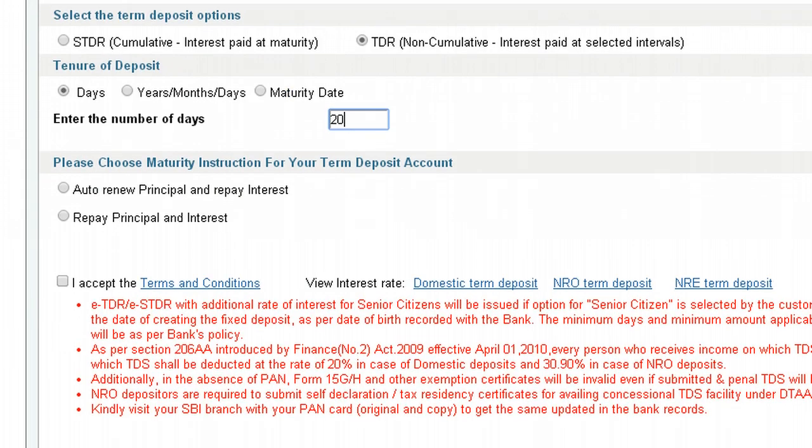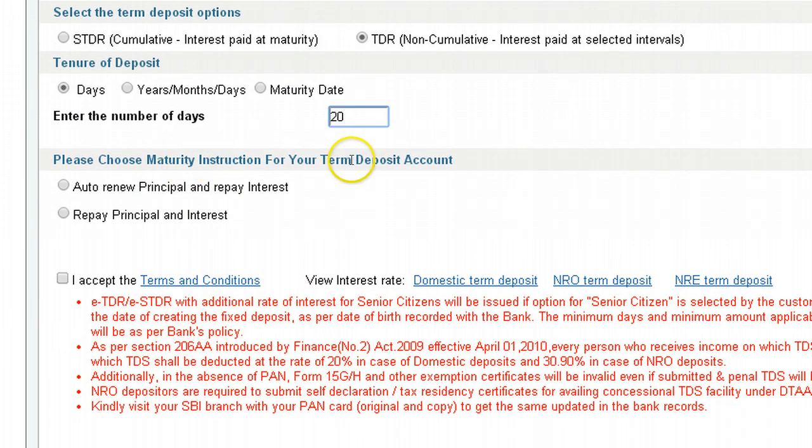Okay, and then maturity instruction, auto renew. I'm not going to say auto renew. So repay principal and interest back, so that I want that money back in the last week of the month. So I'm going to choose repay principal and interest. I accept the terms and conditions, and here you can check the domestic term deposits.